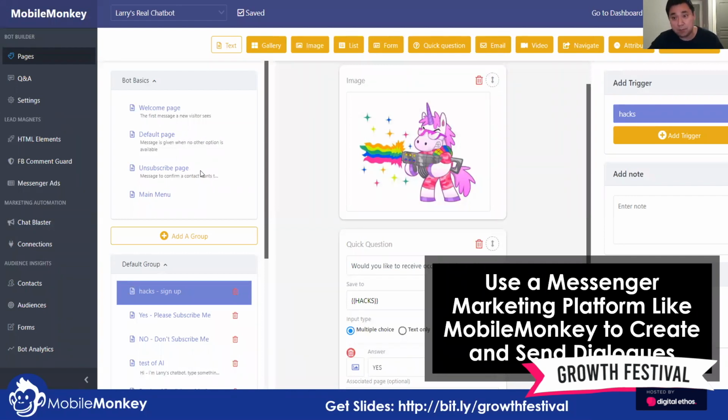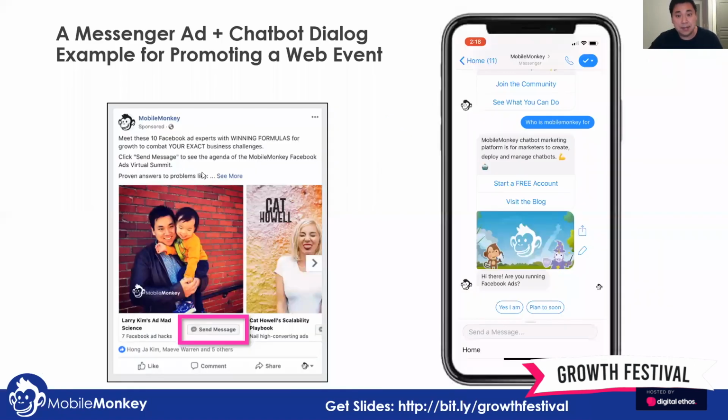Well, you can use software tools like MobileMonkey, which is my company. Facebook doesn't have any messenger tools in Business Manager. They rely on third-party partners like MobileMonkey to create these visual dialogues easily.